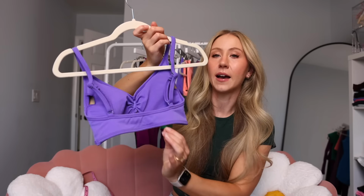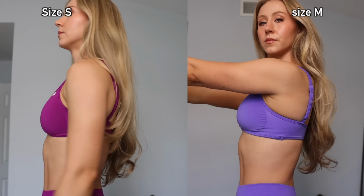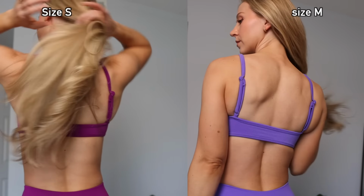Like, the girls were girling. We had some cleavage, but I didn't even have to like tuck myself back in once. So I would consider the fit locked and loaded, if you know what I mean. The back is very simple, and we do have the white silicone A logo on the top left there. I prefer this to be in the back, not the front.